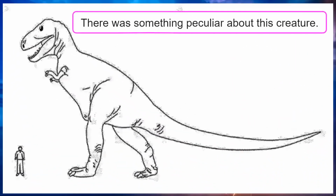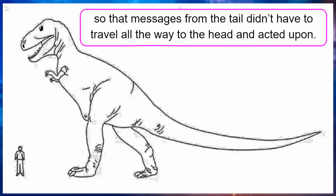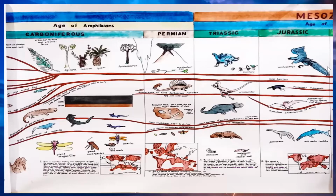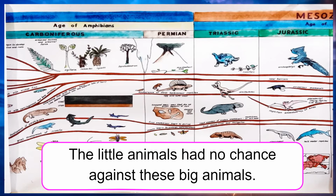There was something peculiar about this creature. It had a brain in its head and another down near the base of its tail, so that messages from the tail didn't have to travel all the way to the head and be acted upon. Can you imagine how the earth must have shaken as these huge creatures stomped around? These animals had everything they wanted. The little animals had no chance against these big animals.